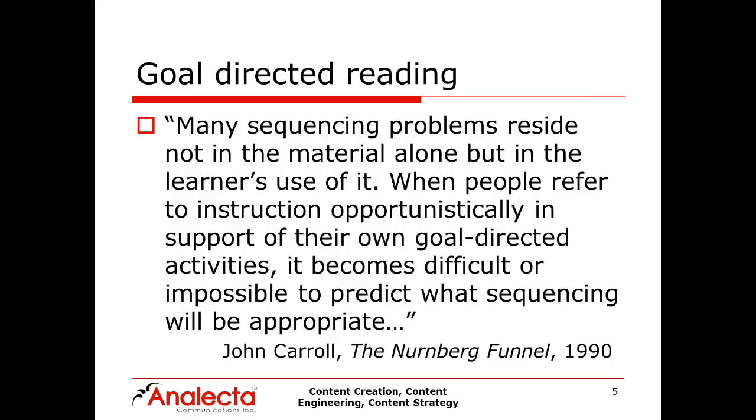When people refer to instruction opportunistically in support of their own goal-directed activities, it becomes difficult or impossible to predict what sequencing will be appropriate. In other words, what Carroll is saying is there is no one perfect organization of content that is going to work for everybody, because each person comes at it in an individual goal-directed sense. And so there is no perfect sequence.